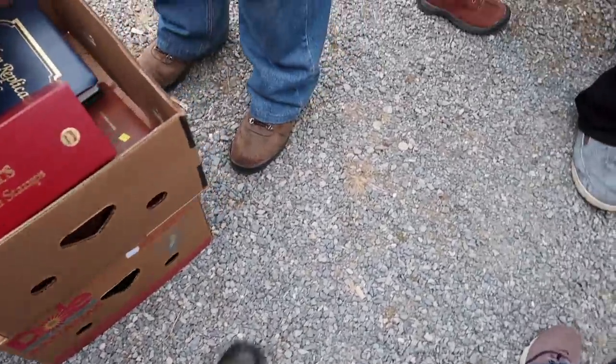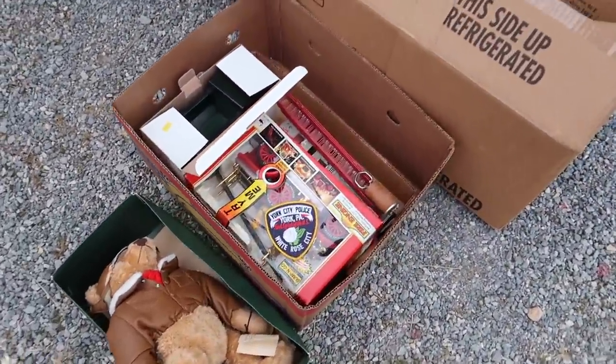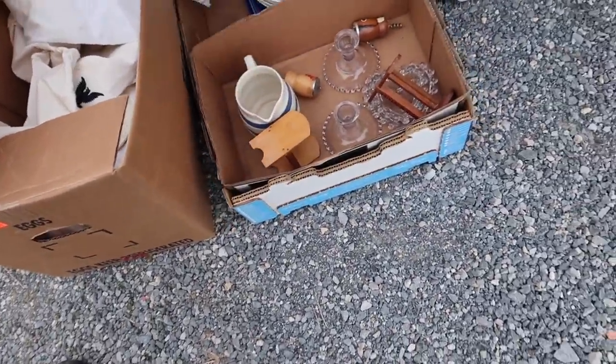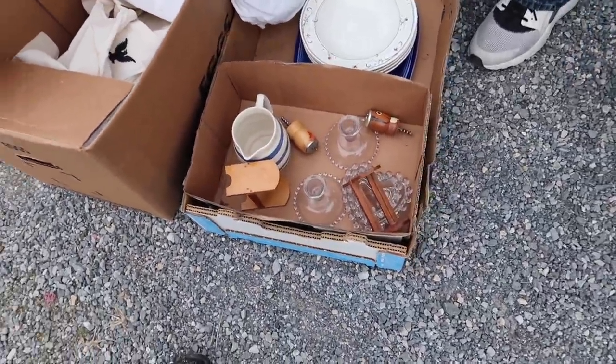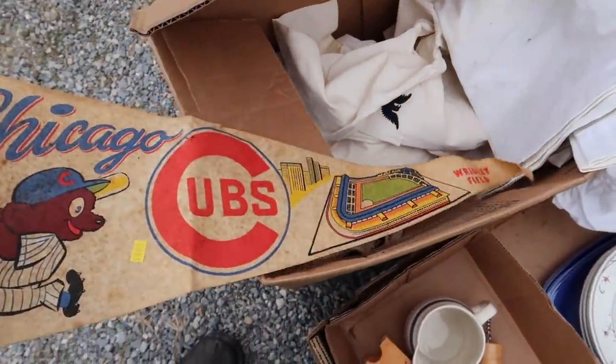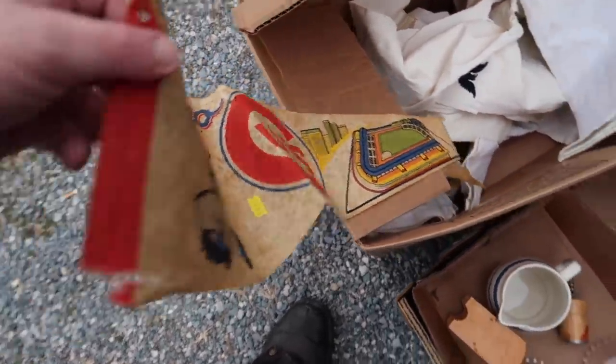Stamps. Stay away from stamps. Stay as far away from stamps as you possibly can. Oof. Cubs. Oof. Wrigley Field. Oof. Go Phillies.